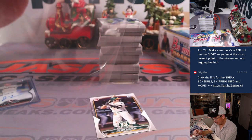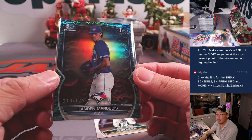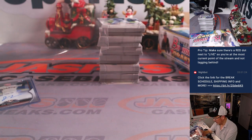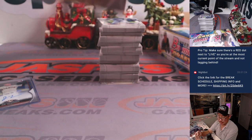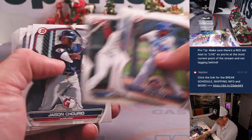Here's Landon Marotis, Lunar, to 125. Jacob Wilson, paper, Toronto, that's Robert. And the A's, Adam with the A's. I haven't seen any of those big name autos yet.